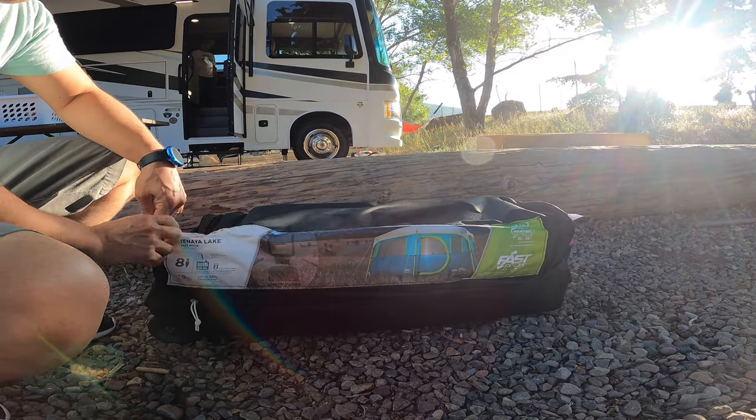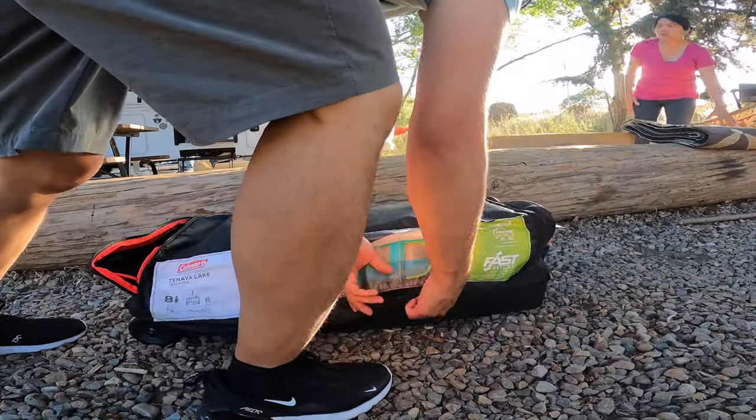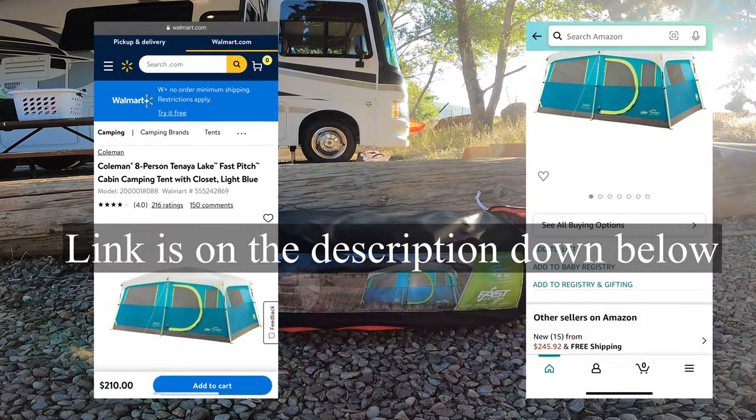So where did we purchase this tent? Actually, Jerry's cousin sent me a link so I could check it out and compare the prices to other online stores. And guess where we bought it? Yes, your answer is right. I got it from Walmart.